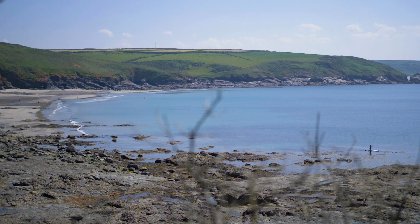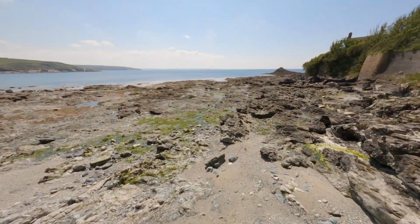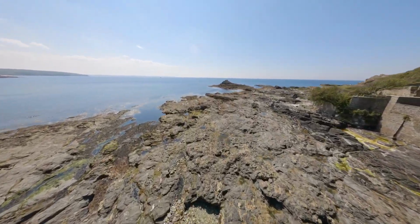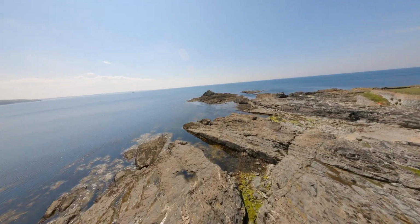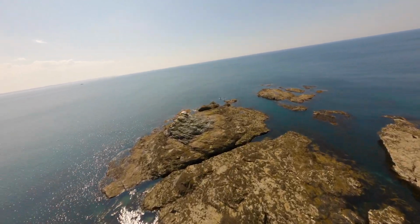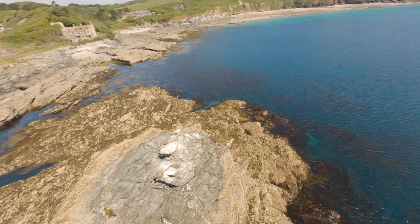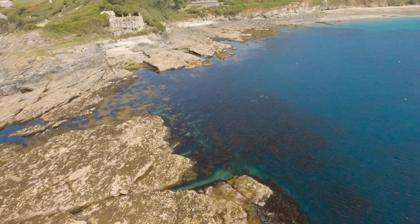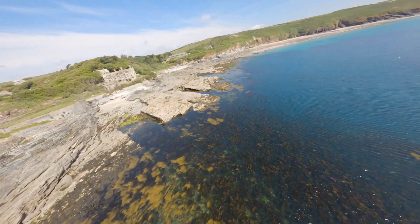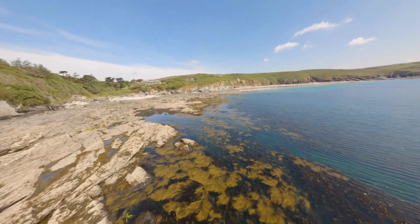Okay, let's quickly explore this little spot. So let's have a quick look over here. Stay clear of that house, don't want to annoy anyone. But this, it's an absolutely stunning day today, it really is. A couple of sup guys, stand-up paddleboard. Okay, so this really is a stunning little spot. Let's have a little cruise down over here and try to avoid flying near anyone. But I just want to explore the area a little bit.